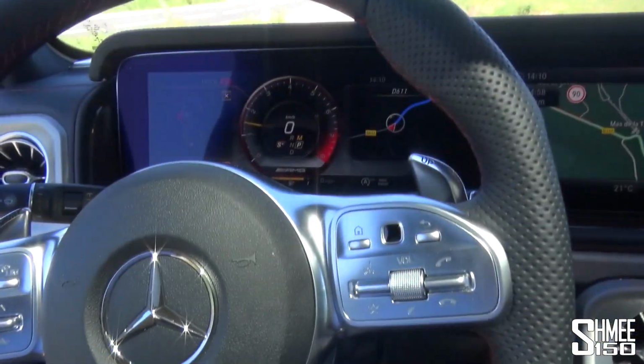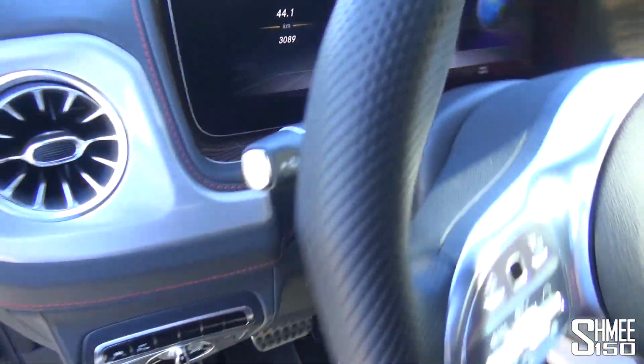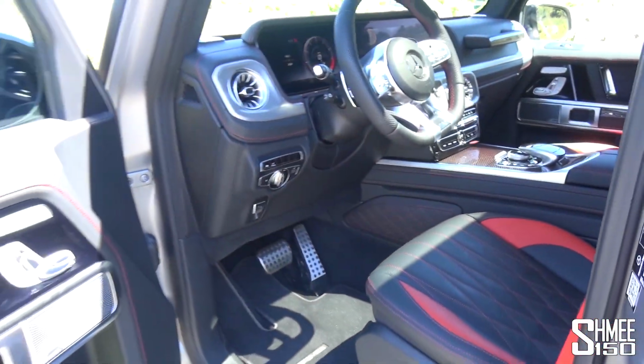Not bad at all, hey? So let's switch the car off for the moment and jump out. We'll come back in and take a proper look around everything in there, press all the buttons shortly.